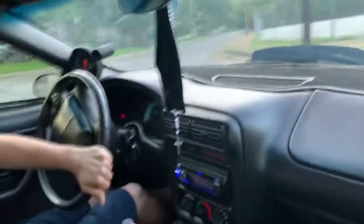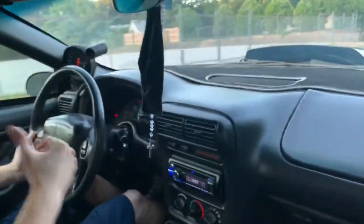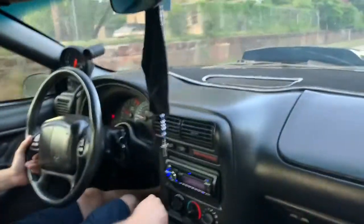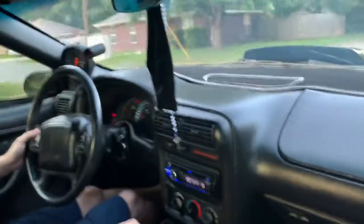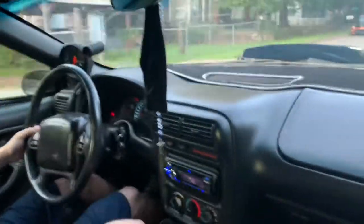So basically what we're gonna do right now, we're gonna go grab gas, and then I'm gonna go to a spot in downtown and just do a walk around of the car so you guys can just take a look at the car. It's not detailed or anything like that, I just washed it. But you guys will be able to get a better look at the car.